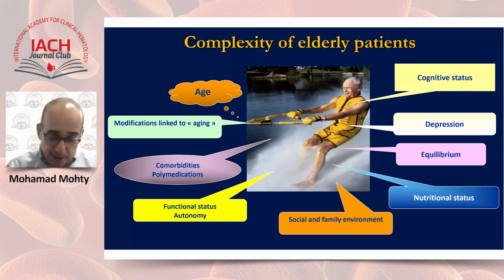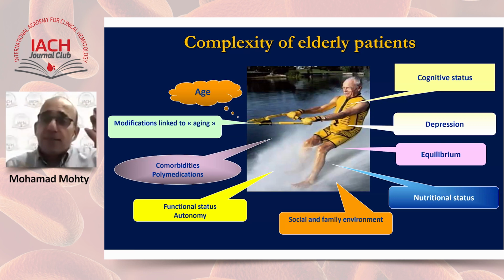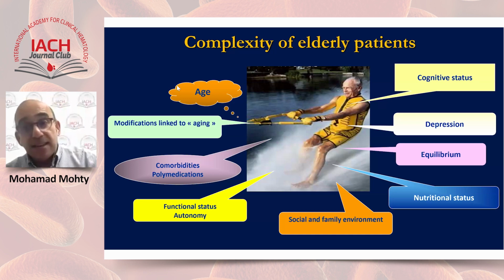because this is where we know very well that it's not only about age. We have the modifications linked to aging, and it's very hard to capture. We have the comorbidities. Usually we know how to get them: the heart, the liver, the kidney. The polymedications are more complicated to navigate through. Autonomy of the patient, and social and family environment can play a role in the way a patient will handle or accept to receive a given therapy.